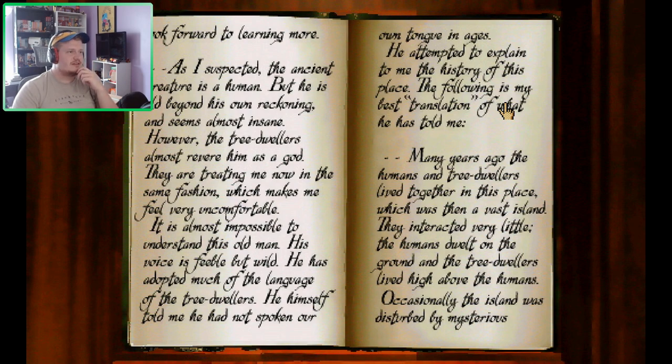As I suspected, the ancient creature is a human, but he is old beyond his own reckoning. He seems almost insane. However, the tree dwellers almost revere him as a god. They are treating me now in the same fashion, which makes me feel very uncomfortable. It is almost impossible to understand this old man. His voice is feeble but wild. He has adopted much of the language of the tree dwellers. He himself told me that he had not spoken our own tongue in ages. He attempted to explain to me the history of this place. The following is my best translation of what he has told me.